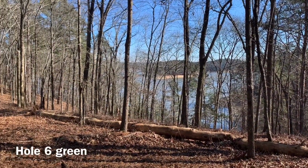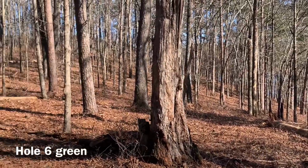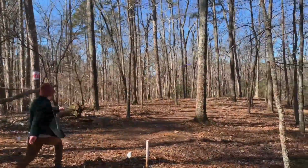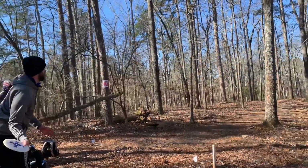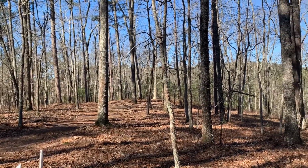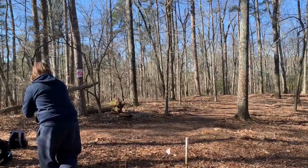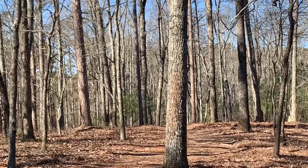And it's just a beautiful green here. You can see that drop off down to the lake is sharp, but by the basket it's actually not too bad. It's pretty flat. Hole 7 is a right-bending shot, probably like 250, but there's a lot of tight trees off the tee that seem to give these guys some issue. But right there is about the line you want.